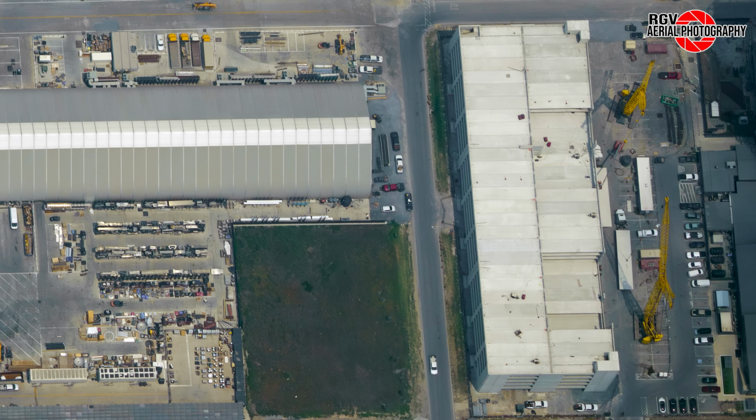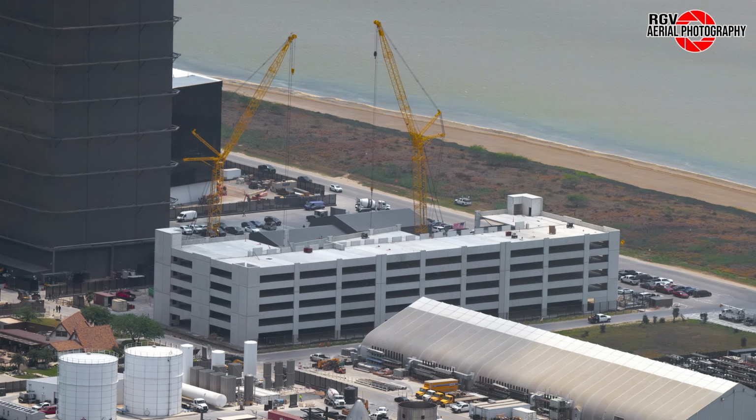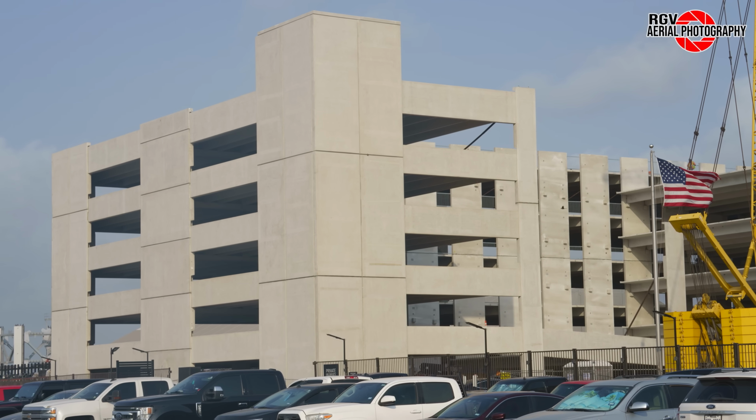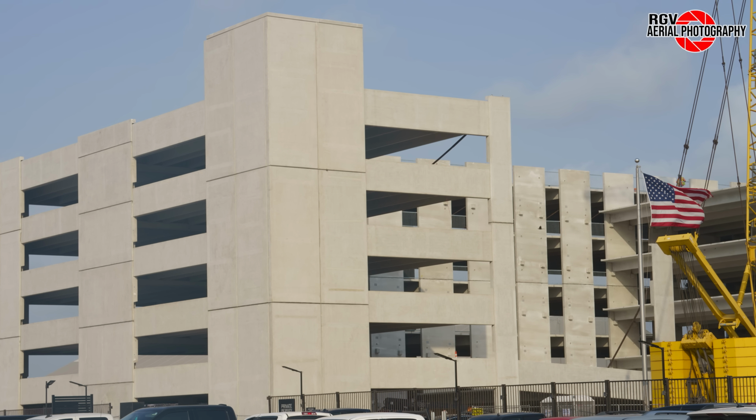After repositioning for connection of the sections on the side closest to the Stargate building, both cranes continue to work in tandem to stack the prefabricated concrete slabs that make up the ramp leading to the next level of the garage. That'll do it for Sanchez this week. Let's check out the build site.